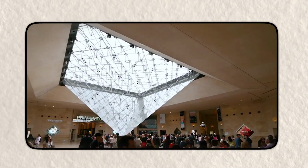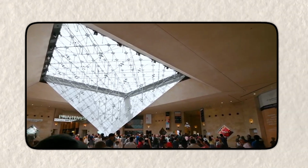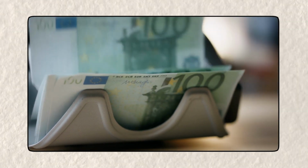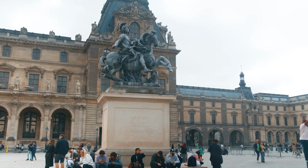You may think a museum as famous as the Louvre has unlimited cash, but that's not the case. Keeping a historic landmark running takes lots of money, and when you throw a €1 billion renovation into the mix, things get a bit tricky. So where's all this money coming from? Well, the Louvre has a plan, but not everyone's going to be happy about it.